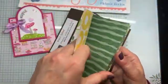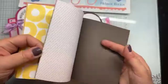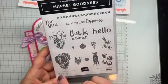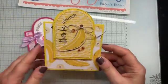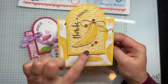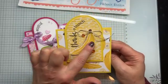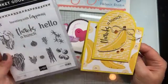So it's just really cute. The watermelon is adorable. You have the red seeds on one side and the skin on the other. Isn't that cute? So just a really, really fun paper pack. And I loved the Thanks a Bunch in this Market Goodness stamp set. So look at this. Is that not the cutest? So you have bananas, and this is the back side of the banana paper. And then I fussy cut a banana out of the Designer Series paper to create the focal point and put the Thanks a Bunch stamped image on there.